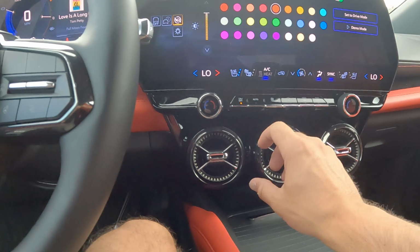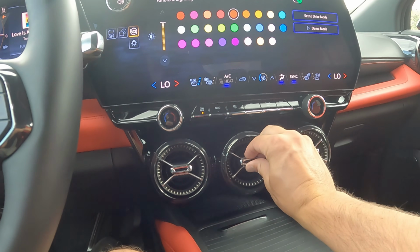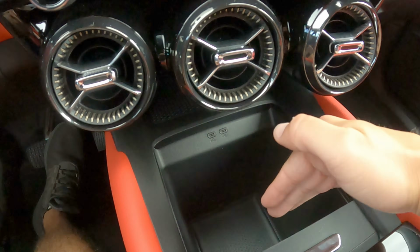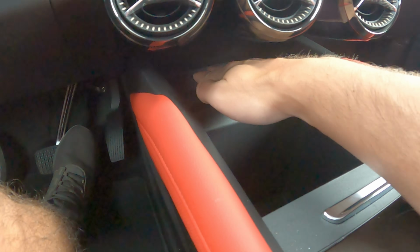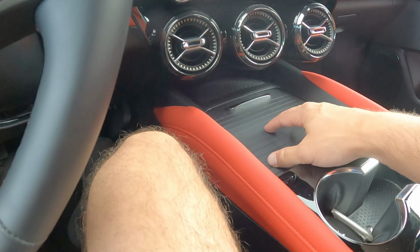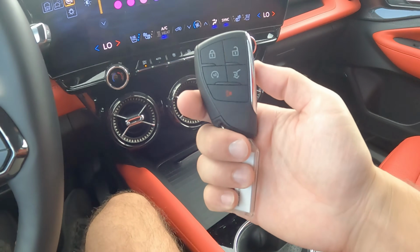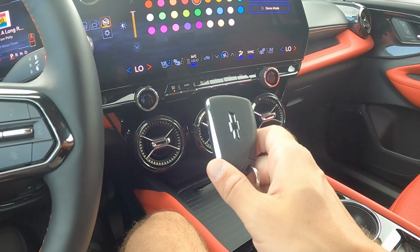Looking down here, we have more vents, beautifully integrated vents, looking massive and very functional as well. It has some nice weight to them when you're using them. You have more storage underneath here, actually a lot of storage, 2 USB-Cs, more storage, another storage shelf right in this area. We can slide this back up to cover this up, and we have the red leather coming back on the sides, 2 cup holders. This is what the key looks like, a pretty typical standard Chevy key with lock, unlock, remote start, open the trunk, panic button, and that is about it.